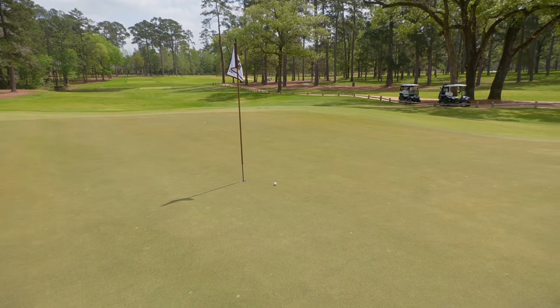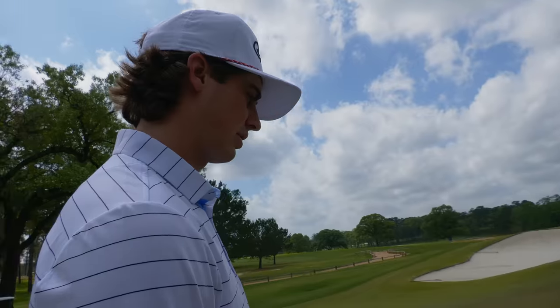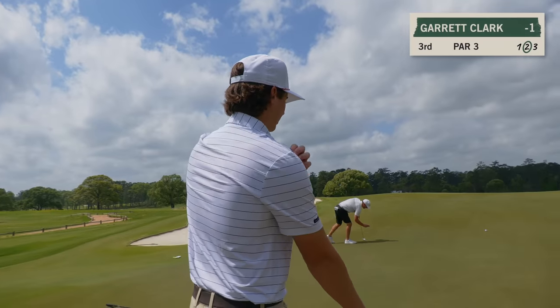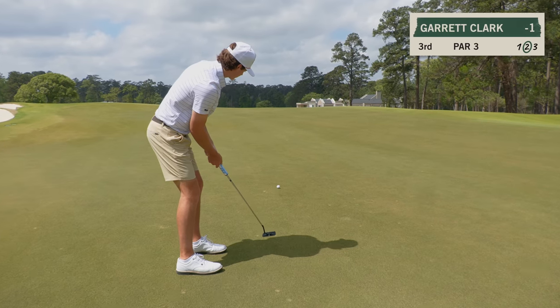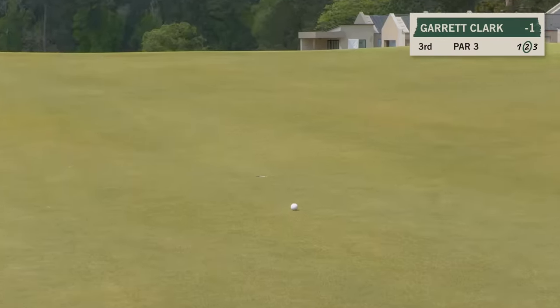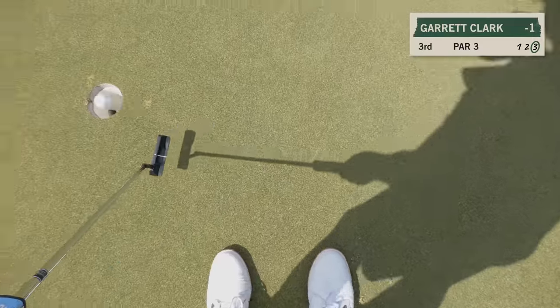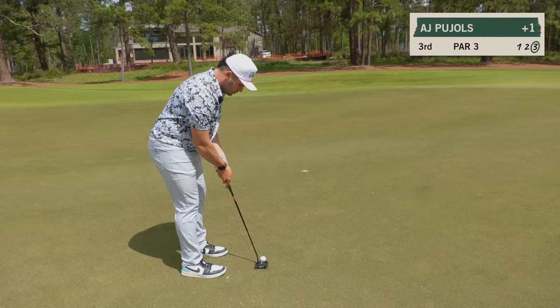Little nipper. Oh, thought you made it. I think my ball almost lined itself up, actually. I'll keep it right edge, pretty much go right at it, if anything. You're right, it was dead straight. All right, little left to right here.